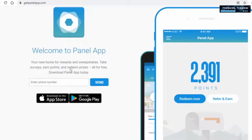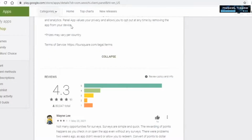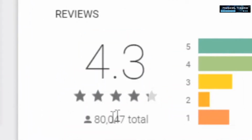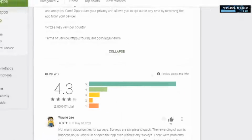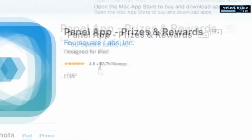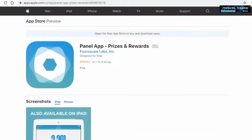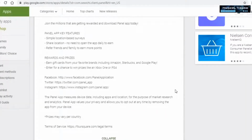This app is available for both Android and iOS, by the way, so it will work for you no matter which phone you have. And with that said, let me now show you the reviews of this app so you can see that it's actually legit. On Google Play, this app has a rating of 4.3 stars with 80,000 reviews. Meanwhile, on the Apple Store, the rating is at 4.6 stars with over 40,000 reviews. So this app, as I said before, is 100% legit and it does work. It will get you paid, and more importantly, it doesn't steal your data.